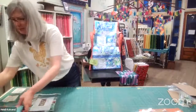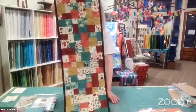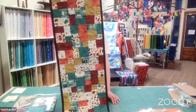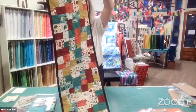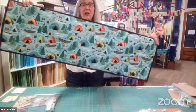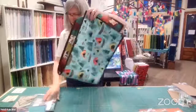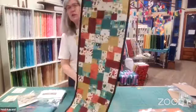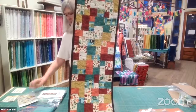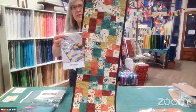And version number one, for all you camping fans, look at this cute camping version of Mini Brick Road. And I think the back, that is the backing fabric you get included. Super fun. Love that. The SKU number is 10185, and it's $26.95. Again, the pattern will be sold separately, and it will be in the bundle that we'll be offering on Thursday.